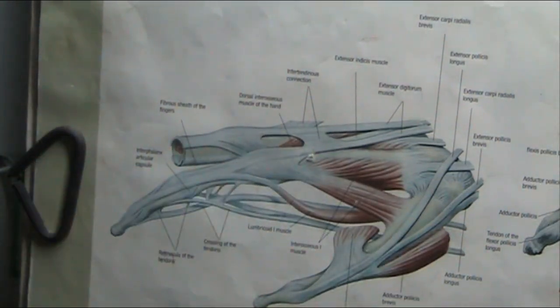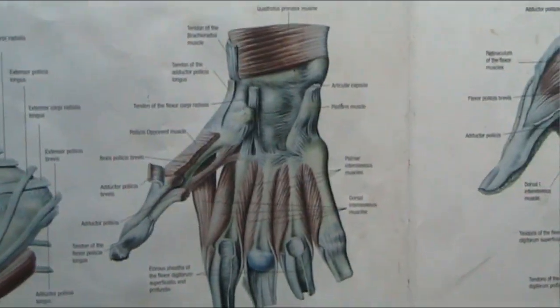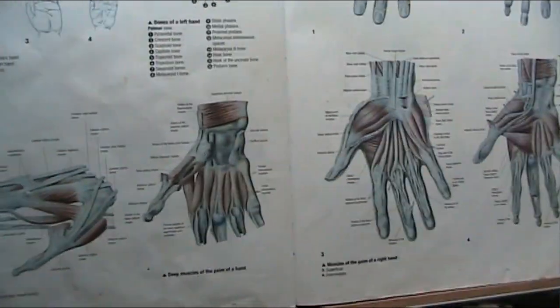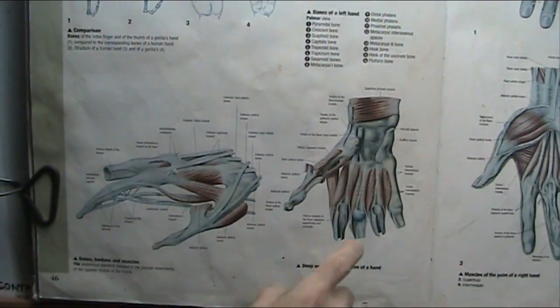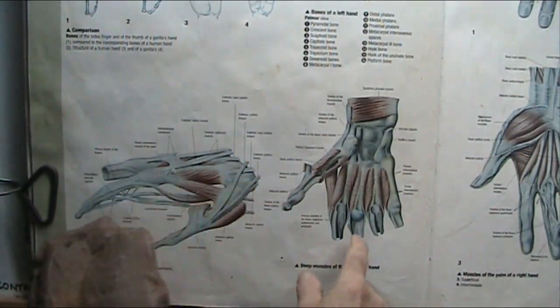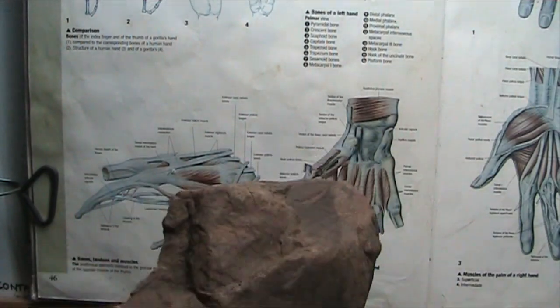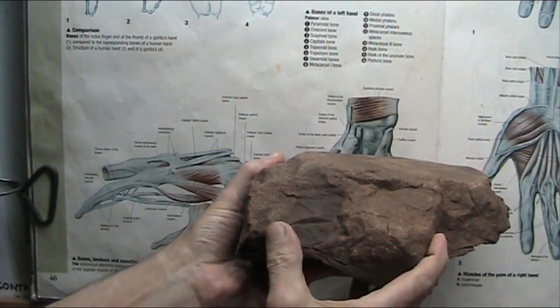All right, the bone, if you could look, I got a lot of shots of this. But the bone itself that we're talking about is this bone right here. That's the bone ball right there. And these muscles wrap around that bone ball. You see it? The muscles wrapping around. And that's what we see here. That's the muscles wrapping around the bone ball.